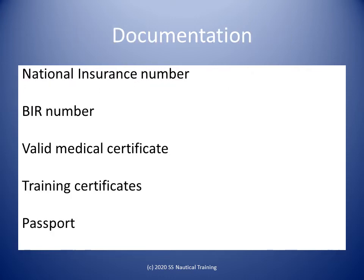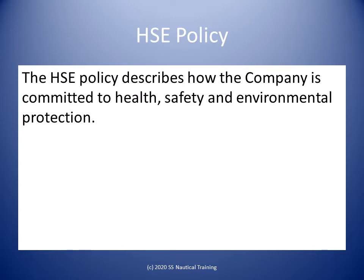The employee will provide evidence of a national insurance number and a Board of Inland Revenue number. The employee must have a valid medical certificate, training certificates and a passport. The employee must become familiar with the HSE policy.